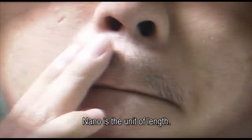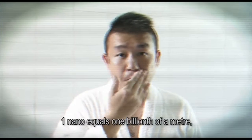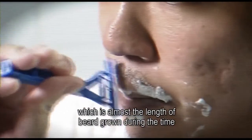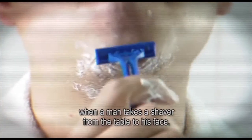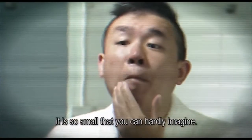Nano is the unit of length. How small is 1 nano? 1 nano equals 1/1,000,000,000th of a meter, which is almost the length of a beard grown during the time when a man takes a shaver from the table to his face. Nano is really small. It is so small that you can hardly imagine.